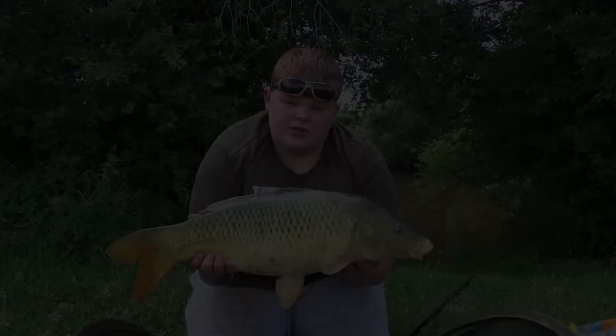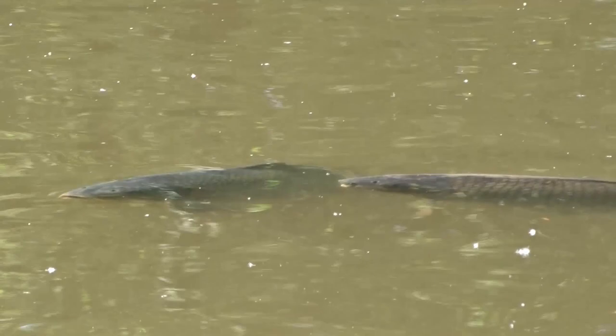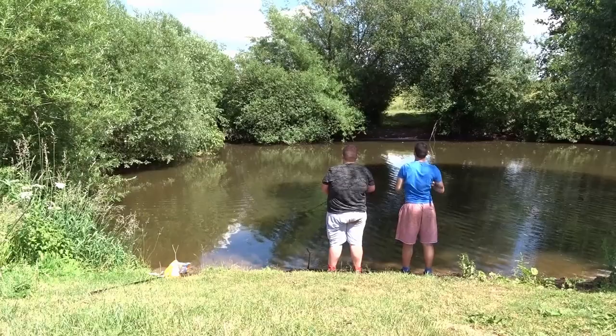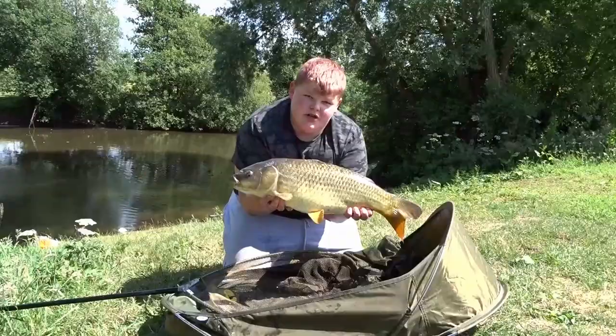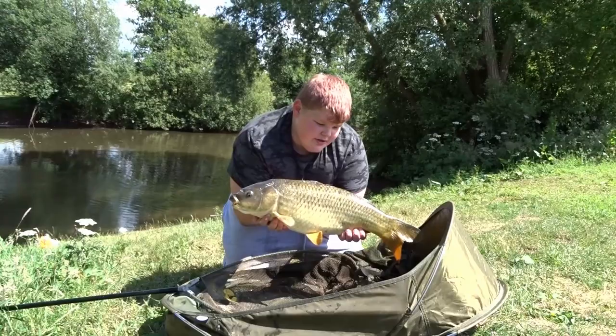Caught off the surface this time. Check that out. Guys, you saw the fight on this amazing beast, about 10 pounds in weight. I'm going to slip him back and hopefully catch a few more. Caught on the surface on bread, let's get him back.